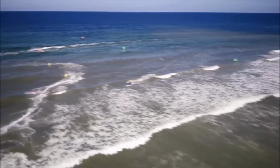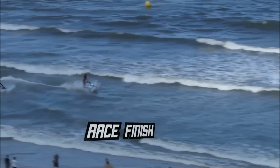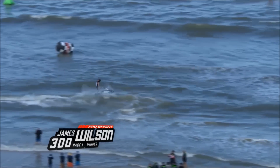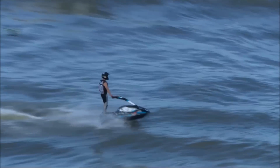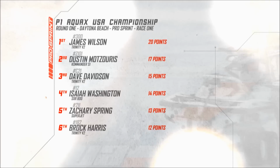And the checkered flag is out. And it is going to be the number 300 ski of James Wilson coming across the start-finish line. He will take the win in the first moto here in Pro GP. There's the win. So after the first one of the weekend, it's Jimmy Wilson who's standing on the top step of the podium. Just behind him, Dustin Motzouris in second, and in third place, Dave Davidson.